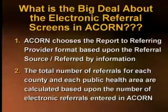The second thing, and it's probably pretty important to most of the staff out there, is that the total number of referrals for each county and public health area are calculated based upon the number of electronic referrals entered in ACORN. So an area might get 500 newborn hearing referrals, but if you only enter 300, that's all the credit you're going to get. It's extremely important that you enter those electronic referrals accurately, because we want you all to get the credit that you need.